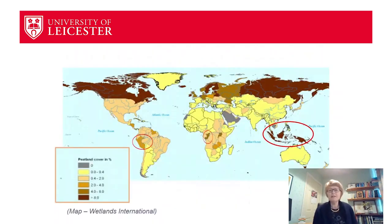Well, you might be surprised to learn that there are peatlands in the tropics, because when we talk about peatland ecosystems, which I'm sure you've studied as part of your geography syllabus, you tend to think that they're mostly located in the cool, wet northern regions of the world. But you can see that there are extensive peatlands also in the tropics, particularly in Southeast Asia, but also in the basin of the River Amazon and in the Congo Basin in Africa as well.